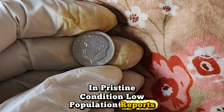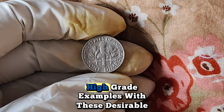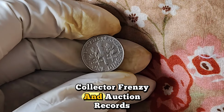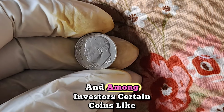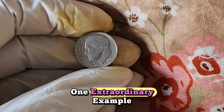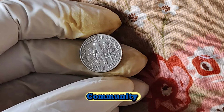Low population reports. According to PCGS and NGC, the leading coin grading agencies, there are incredibly few known high-grade examples with these desirable traits. Low population equals high demand. Collector frenzy and auction records. As coin collecting gains massive traction online and among investors, certain coins, like this one, become the target of fierce bidding wars. One extraordinary example was reportedly valued at $787,000, causing shockwaves in the numismatic community.